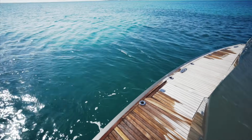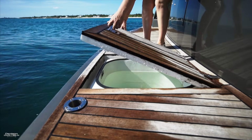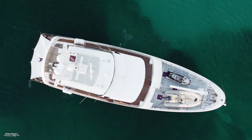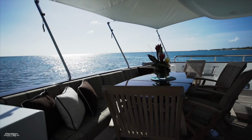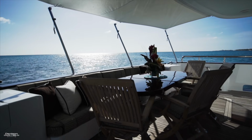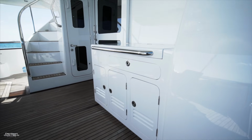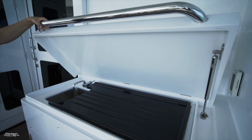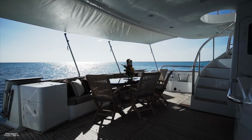We're on the swim platform where you can find a ladder and also a live bait well, which is a good feature for this yacht. So we move up onto the main aft deck where you have a nice seating area, and also on the starboard side you have a cleaning station. So remember the live well and the swim platform? This is where you're going to bring your fish up and you're going to prep them nice and fresh.